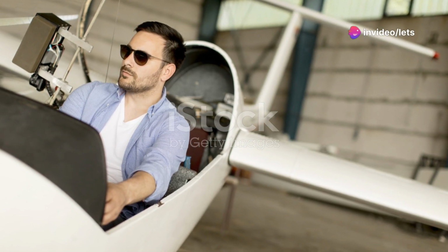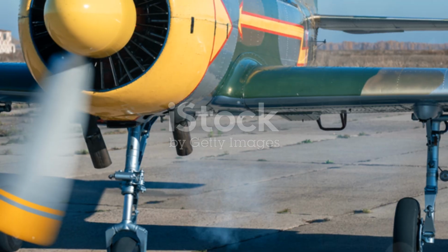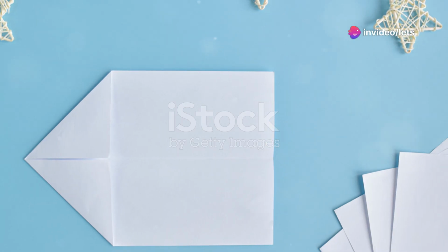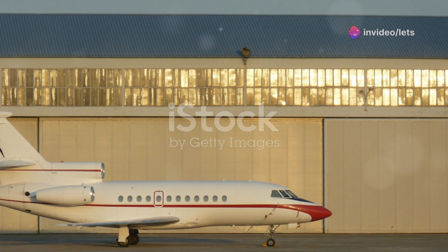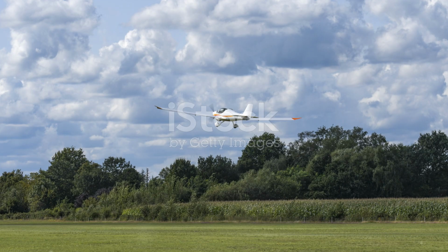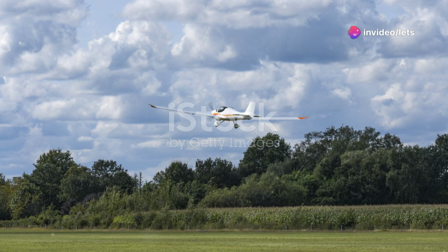Now, the Polaris might not have the luxurious interior of the Serus, but that's not what it's about. This is a pilot's plane, all about that raw, connected to the sky experience. And the price? Well, it's a bit more accessible than the Serus, coming in at around $120,000. Still a significant investment, but for the thrill seeker, the adventurer, the pilot who wants to push the limits, the Polaris is worth every penny.